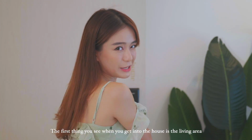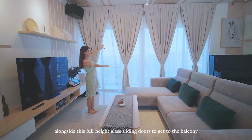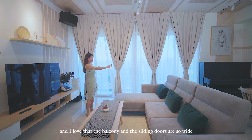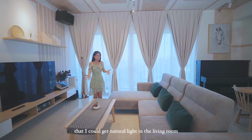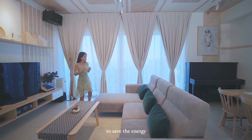So the first thing you see when you get into the house is the living area alongside these full height glass sliding doors to get to the balcony. And I love that the balcony and the sliding doors are so wide that I can get natural light into the living room. So basically I don't need to turn on any lights during daytime to save energy.